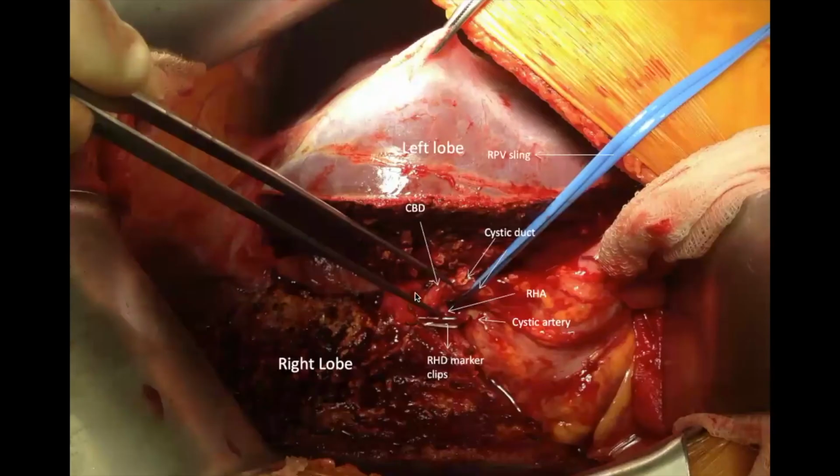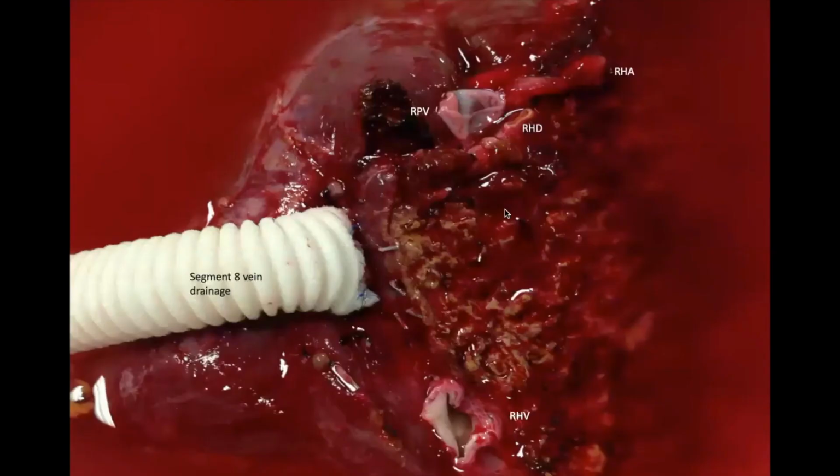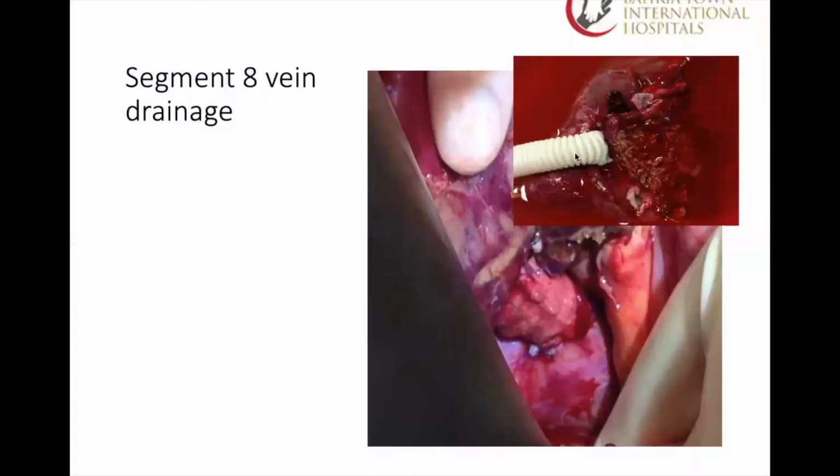So this is a right lobe donor, and all the transection is completed. This is the right lobe, this is the left lobe, and you can see here the right hepatic artery, common bile duct, and the cystic artery. And this lobe is now ready to come out for donation. This is a donor graft which shows the right hepatic vein, right portal vein, right hepatic duct, right hepatic artery, and this is reconstructed segment 8 drainage with a synthetic graft. This is the same graft after implantation showing reconstruction of the segment 8 vein into the IVC.